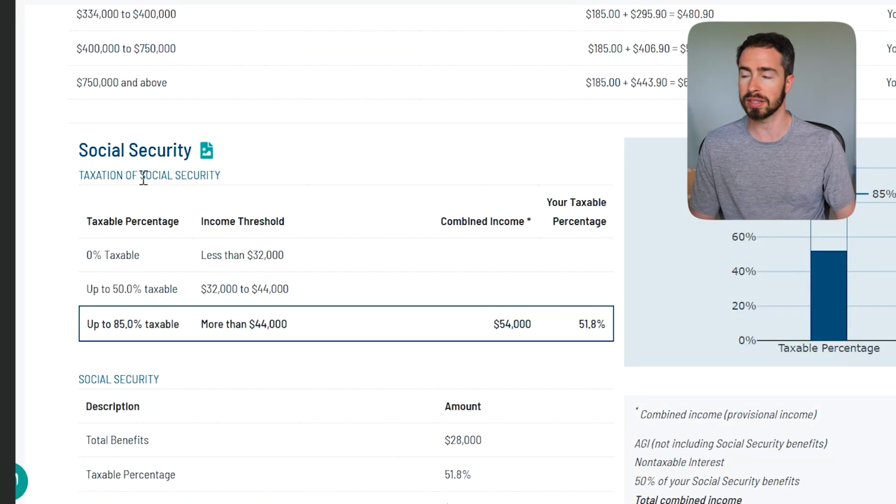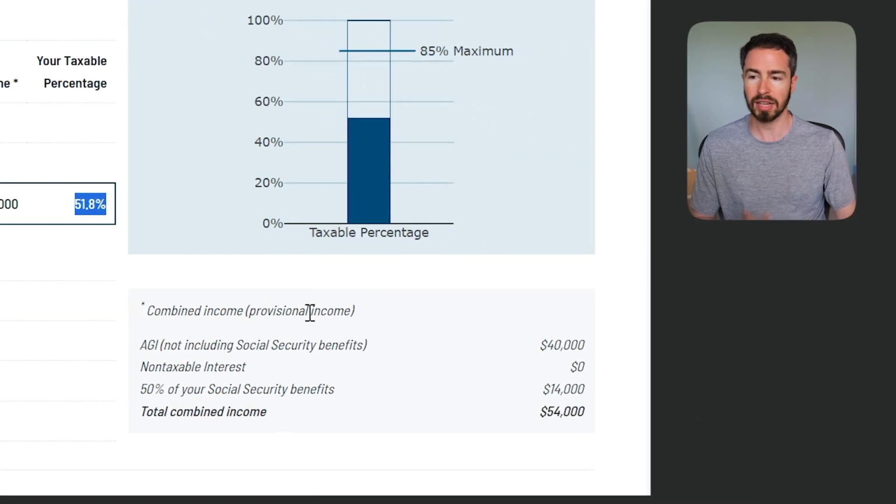And then here's where we can see the taxation of the Social Security that we couldn't see in the previous example. We mentioned these tax brackets earlier with Social Security, but their combined income was about $51,000, so their taxable percentage of Social Security was about 52%. And as I mentioned with provisional income earlier, this is how it was calculated.